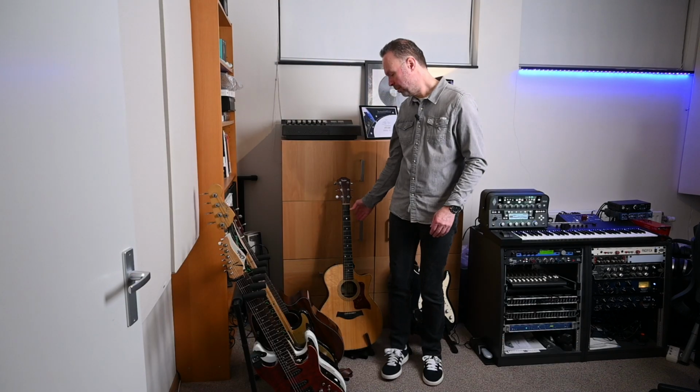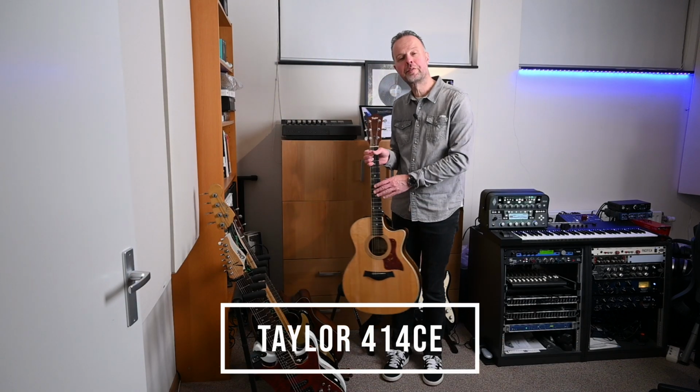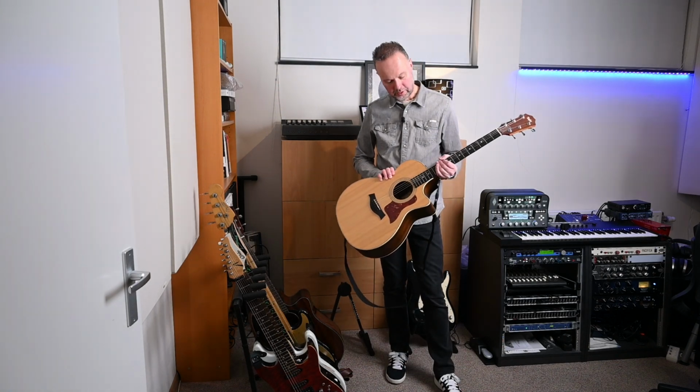And it really works, even though this is a very crappy and cheap guitar. Now behind me over here I have my main acoustic. This is a Taylor 414 CE, which I've been using for all my Awash acoustic gigs. We do many acoustic gigs with the band.